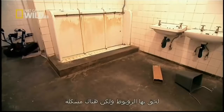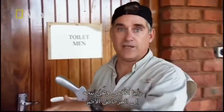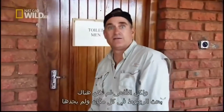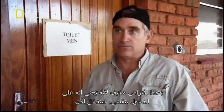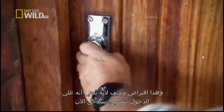The robot heads after it, but there's a problem. We saw the snake go into that last toilet stall. The robot is in position. It's ready to grab the snake. We just don't have a snake. The robot's looked everywhere. We've lost the snake, which is a horrifying proposition because that means I gotta go in. I mean, we're going in right now.